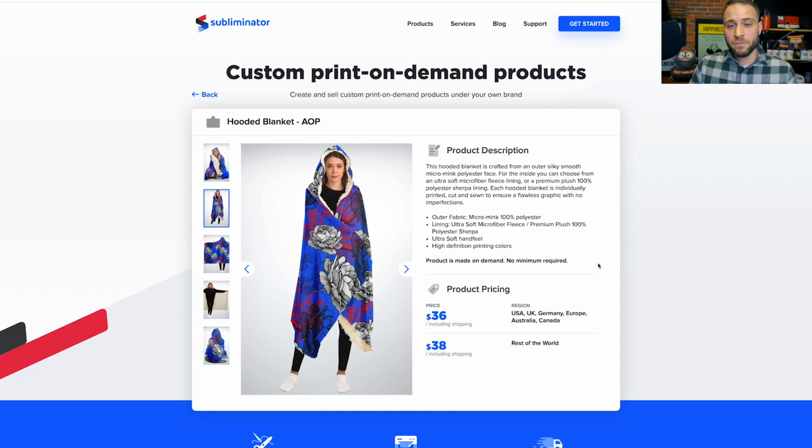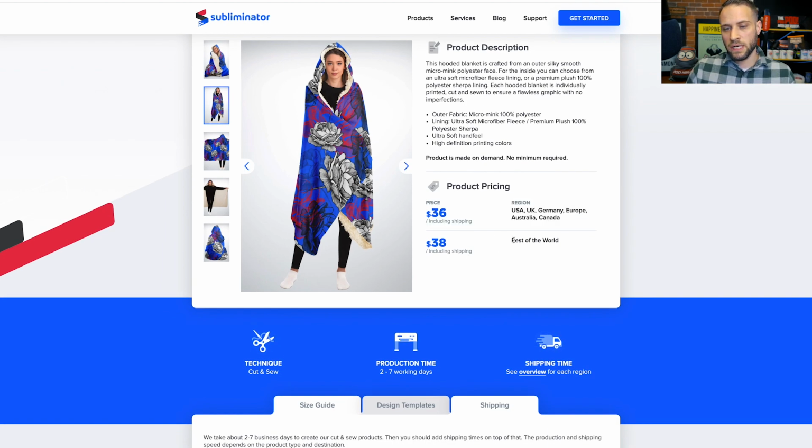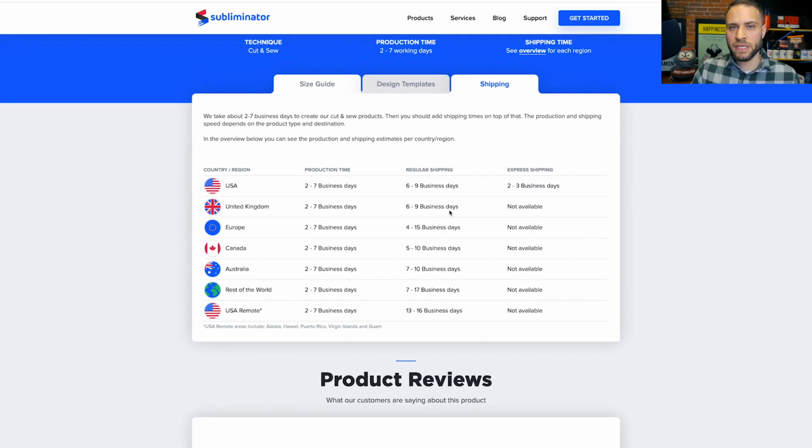Here is the hooded blanket within the Subliminator app. You can see that it's $36 shipped to these 5 countries here. And then if you're selling to the rest of the world, it's going to be $38. If you scroll down, you can see some shipping timeframes here. Again, shipping is included in the price, right? So you're going to get that standard EMS shipping. You can see that to the USA, it's about 6 to 9 business days. Production time is 2 to 7.